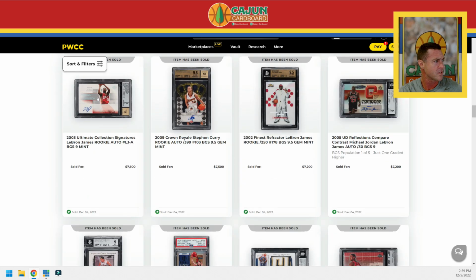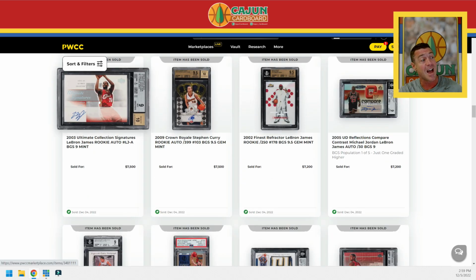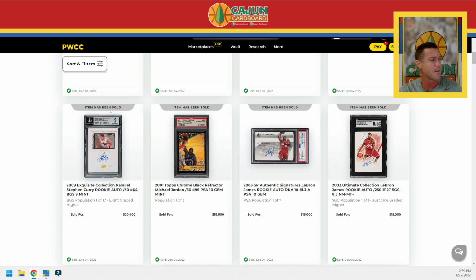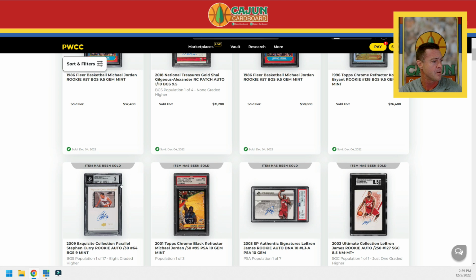I swear I thought I just saw this. Yeah, here's the one. BGS 9.5 10 auto. Is that the same card? I got to go back and check. Shoot, it might not be. No, that's Ultimate Collection. Where... I thought I saw an SP. Maybe I didn't. Maybe I'm crazy. Tell me if I'm crazy in the comments.